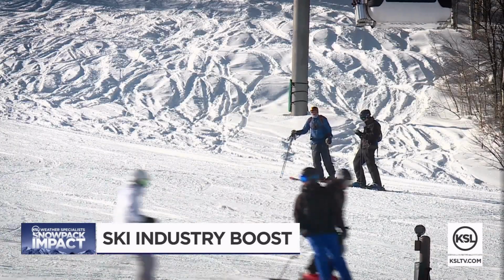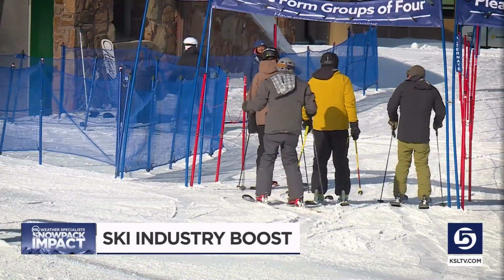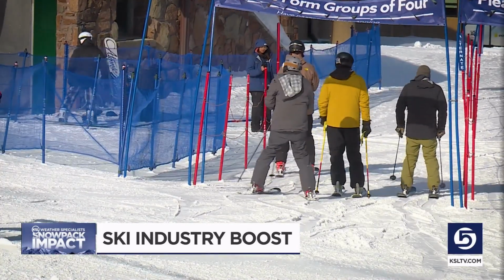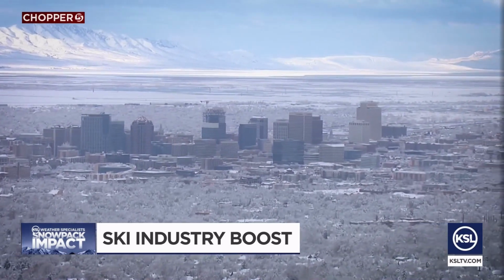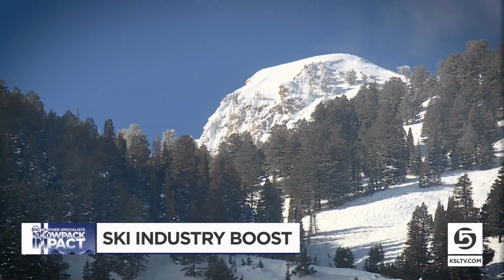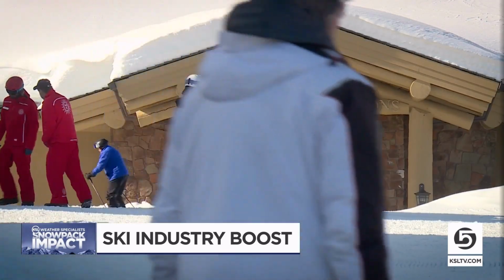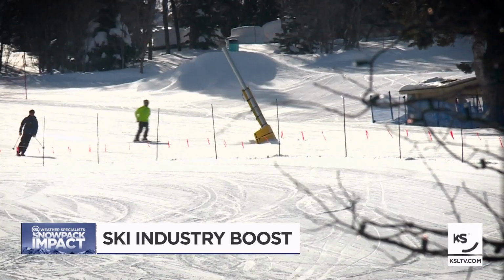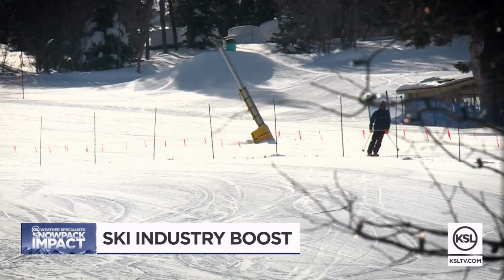But Ski Utah President and CEO Nathan Rafferty says there's one thing that brings people to Utah in the winter. There's nothing that drives visitation in our industry more than snowfall. Not just how much, but when. And so it's super important that it starts snowing, not in October, but in early November, snow that we can keep on the ground and ski. And it feels like it hasn't stopped snowing since early November. That sets the tone for the entire ski season.